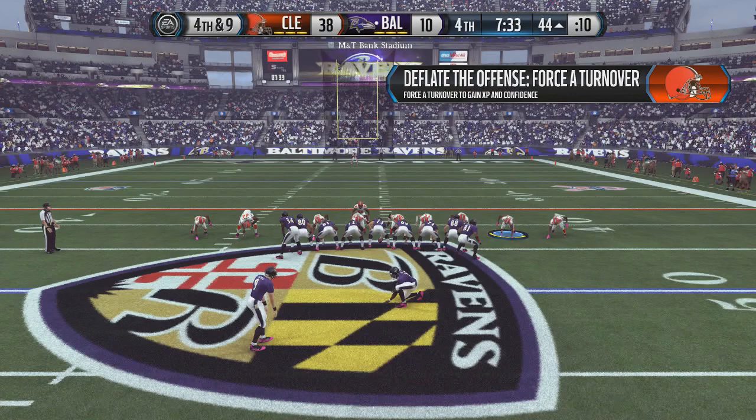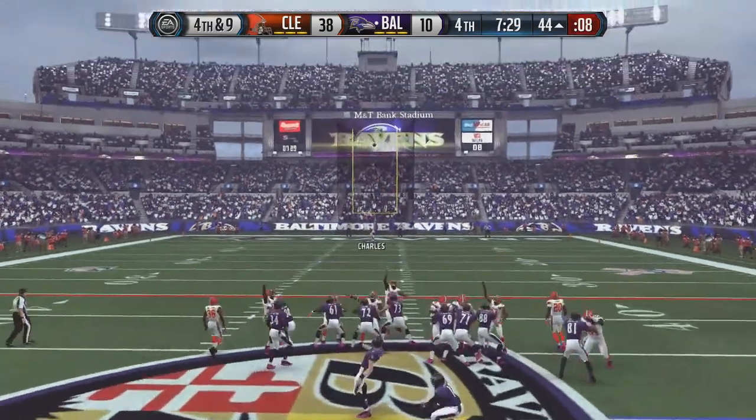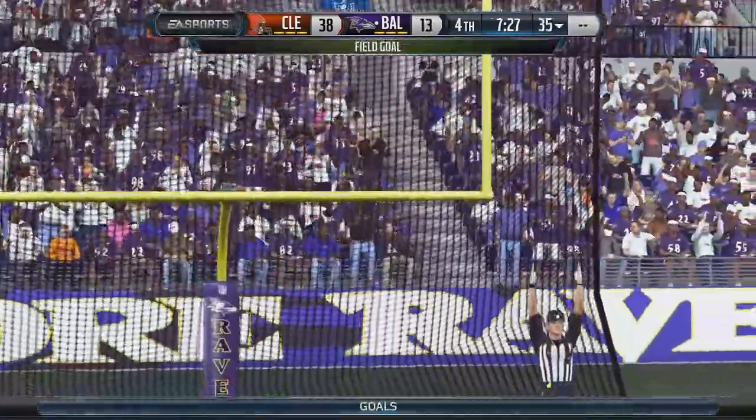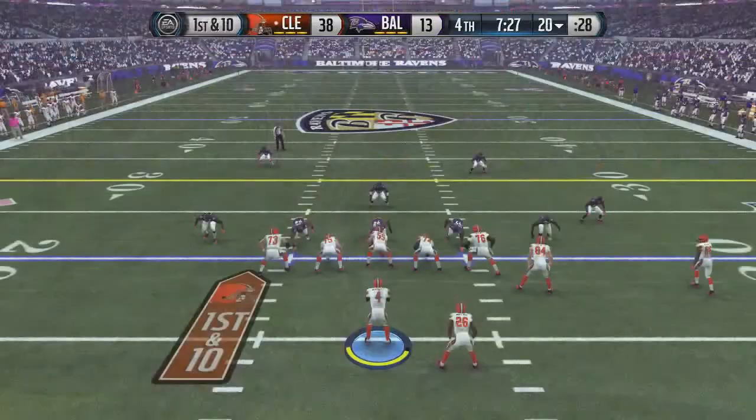This is a little bit crazy to me. I don't know if I would even try this. I don't care who my kicker is. But on 4th and 9, the kick is away, and it is going to be good. So it's 38-13. This game's pretty much over, but that's still very impressive from Justin Tucker.